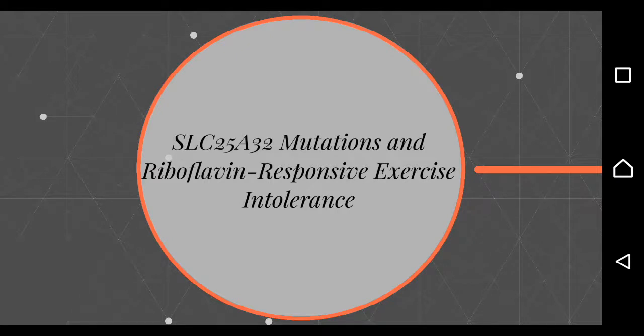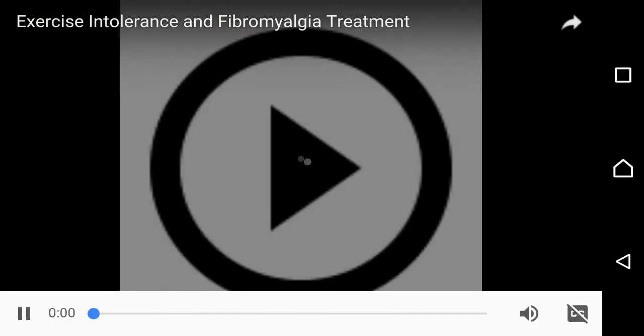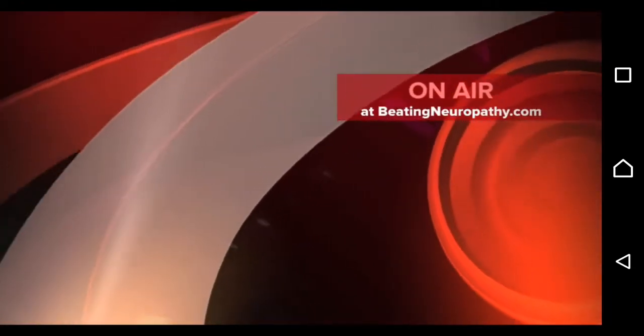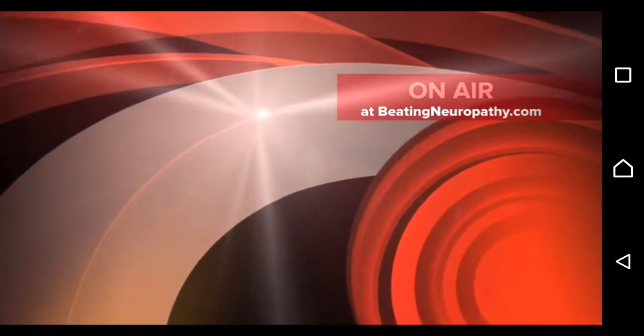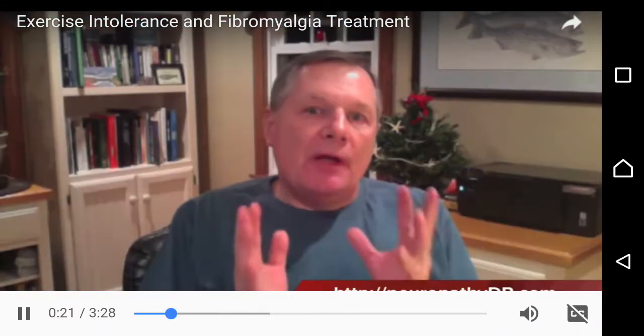SLC25A32 mutations are riboflavin-responsive exercise intolerance. As we said earlier, fibromyalgia is a disorder of metabolism, meaning our bodies become very, very inefficient at producing energy. So the more we can do to facilitate energy production, the better we're going to feel. This is why exercise does help with these symptoms.